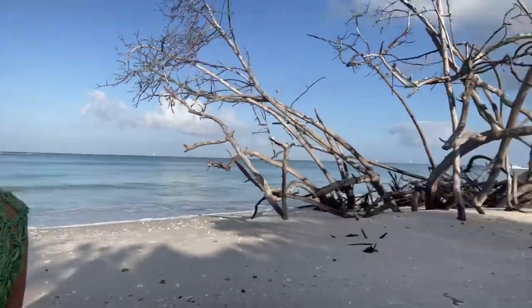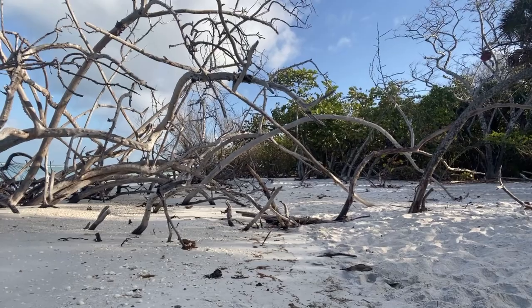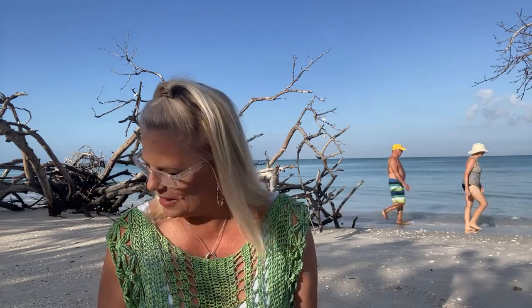Like even those sea grapes, look at how they have like a canopy over the top. Just so gorgeous. Oh, you guys get it too, right? It's just magical in here. I'm so excited to be here. Hi, Migdalia. Hi, G. Good morning.